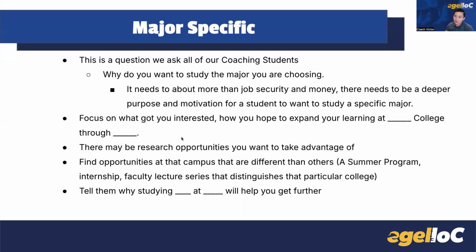Focus on what got you interested and how you hope to expand your learning at this college through whatever program or curriculum. For example, a lot of colleges and departments might have a thesis or a graduation requirement for that particular major. That's something you can identify and say, by studying at Harvard through their engineering program, I see there is a project where we have to build an X, Y, or Z. And I really hope to get into that because it'll help me understand more about how to accomplish this goal that I have after college. That's a way to show that you're taking advantage of their academic resources and how those resources are crucial towards your own growth and development.